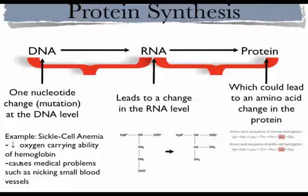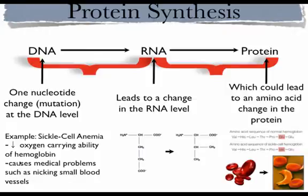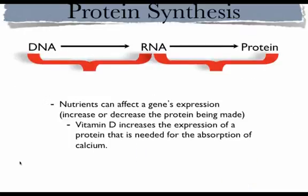In this case, normal hemoglobin has a glutamate. This is a side chain of glutamate: CH2, CH2, carboxylic acid group. That can be changed to a valine. Valine is a hydrophobic amino acid. This is hydrophilic, this is hydrophobic. Here's the side chain of valine. That's one of the branch chain amino acids. Okay? And that's what I just talked about. You get that sickle cell classic morphology.